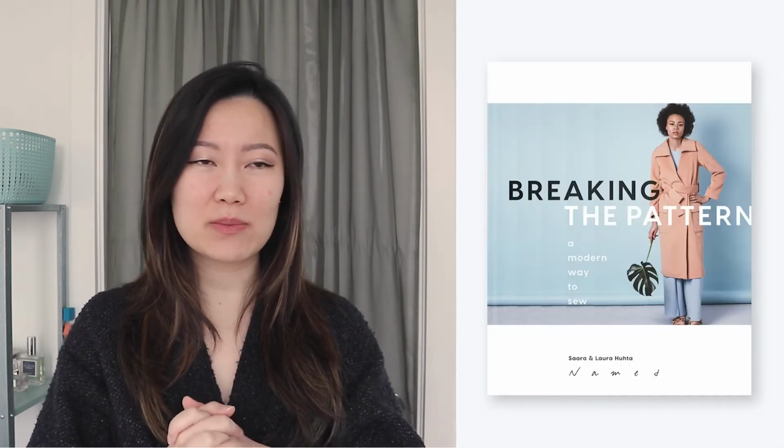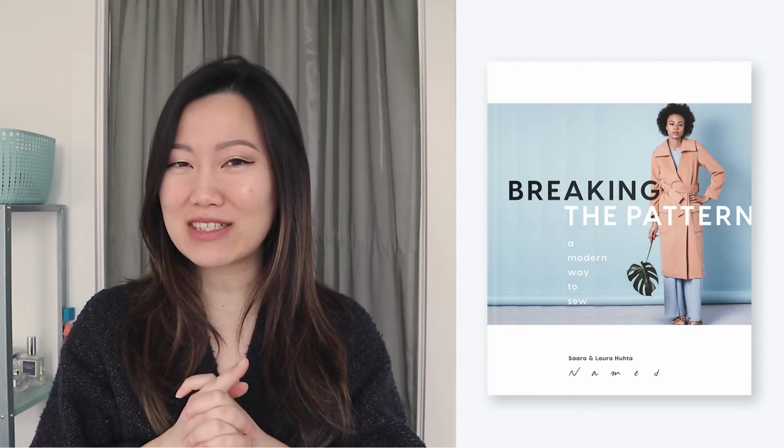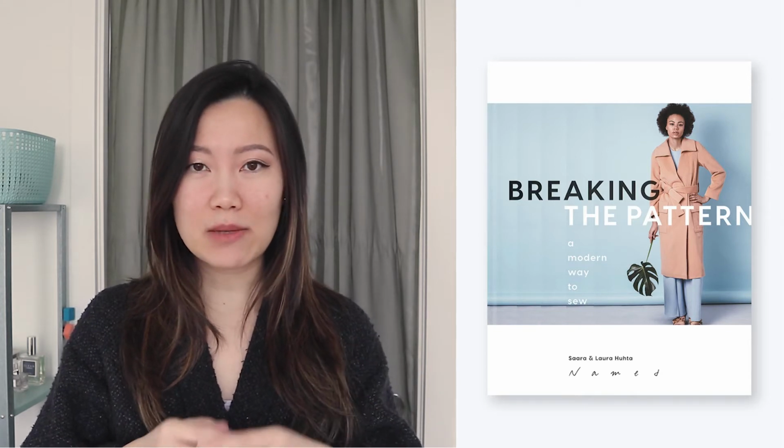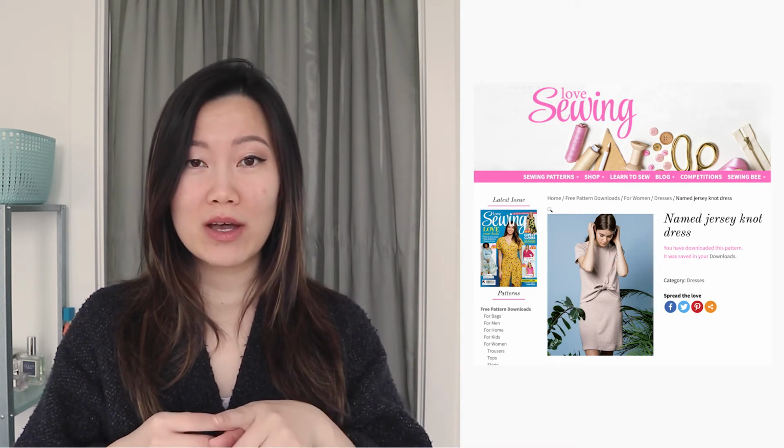And the pattern I'm going to use is the Named Patterns Ruska knot dress. Now, you might be thinking, this sounds familiar because it actually is from the Named Patterns book that came with a couple of patterns, and the book is about 45-50 bucks. I looked at it and I thought about getting it, but what I really want out of that entire book collection is this Ruska dress. And apparently Love Sewing magazine, I believe is the right one, actually did some kind of a collaboration, and this particular dress is online, again, link in the info bar for download for you for free. So that makes this a free sewing pattern.